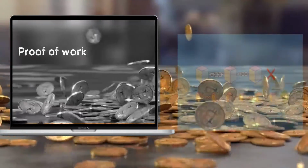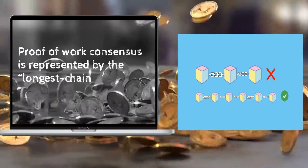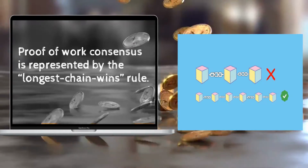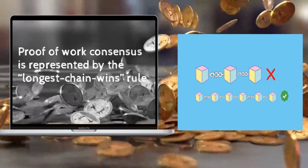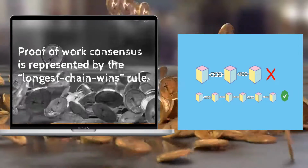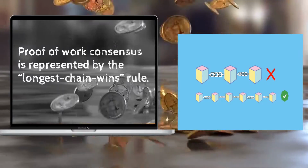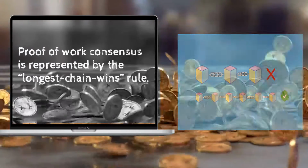Proof of work consensus is represented by the longest chain wins rule. This means that the longest chain of blocks is accepted as being the only valid one. The rule prevents multiple chains, each reflecting different versions of history, from existing side by side. The longer the consensual version of the blockchain becomes, the more computing power and resources would be needed to roll it back. For the longest chain rule to function securely, adding new blocks to the chain is designed to be progressively difficult.